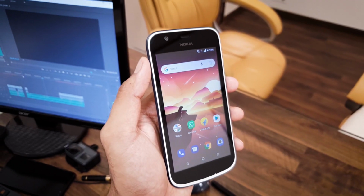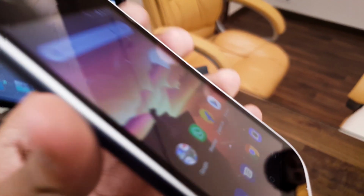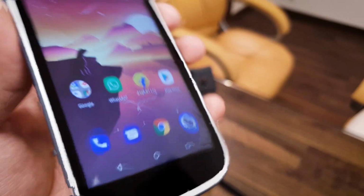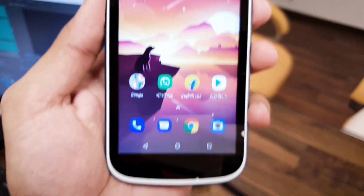The display is pretty basic too, good sharpness and adequate visibility, but since it has a plastic front, it's going to be more prone to scratches, so screen protection is recommended. Also, this phone is IP52 water resistant, so minor drips and minor splashes of water on it should not be a problem for this phone.